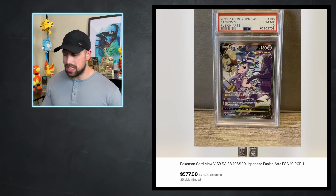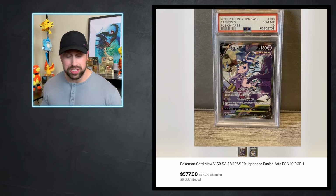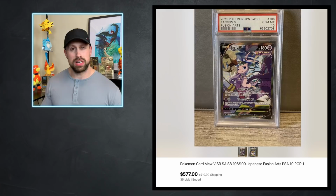Here is a Japanese Mew V full art that sold as a PSA 10 for $577. A card I have never seen before. It's got Mew there and a bunch of Pokemon surrounding it that I don't even know. Pretty cool looking card there. I haven't seen it yet, so I wanted to touch on that.